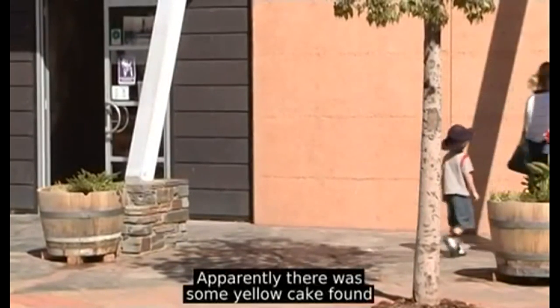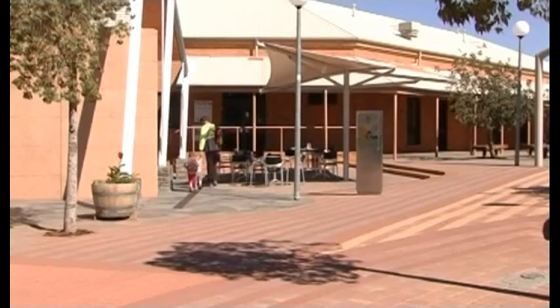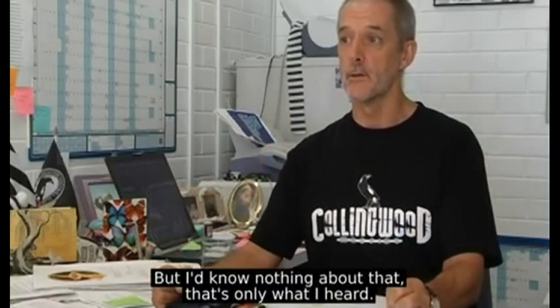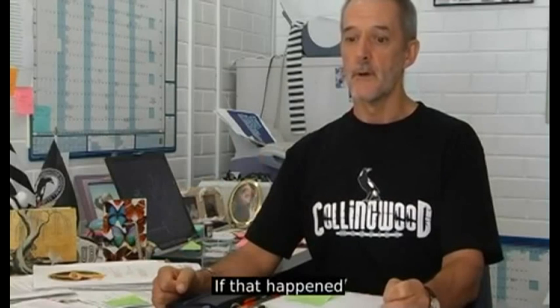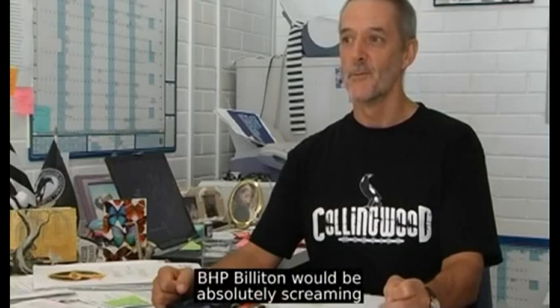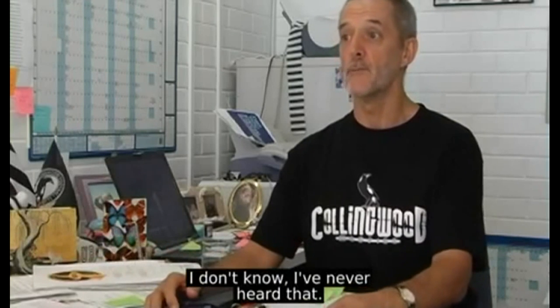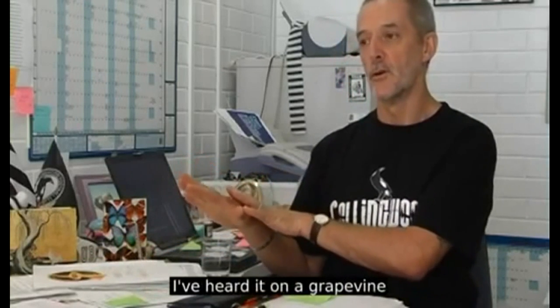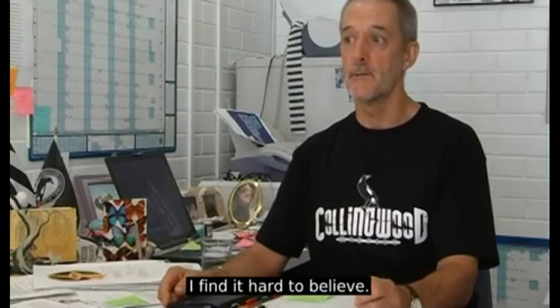Well, apparently there was some yellow cake found in the township in containers, but I'd know nothing about that. That's only what I heard, so I really couldn't comment on that, because if that happened, BHP Billiton would be absolutely screaming with shock. I've never heard it. I've heard it on a grapevine, but not factual, so I wouldn't know. But I'd find it hard to believe.